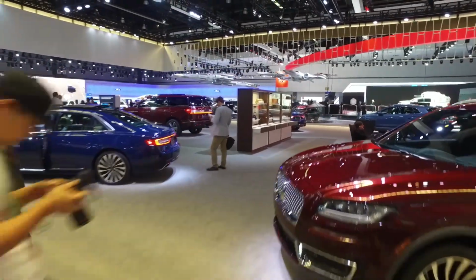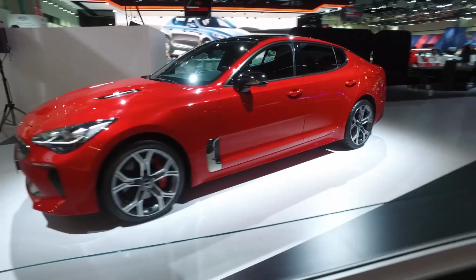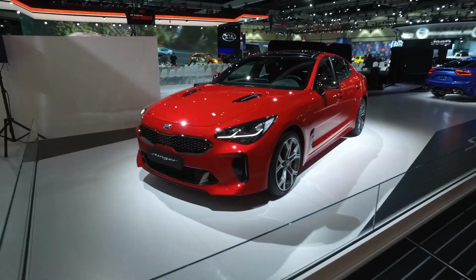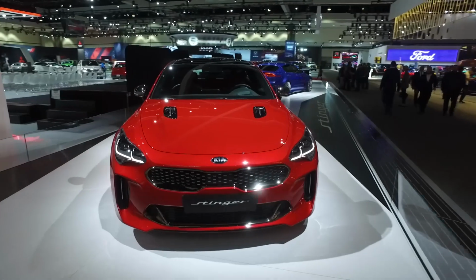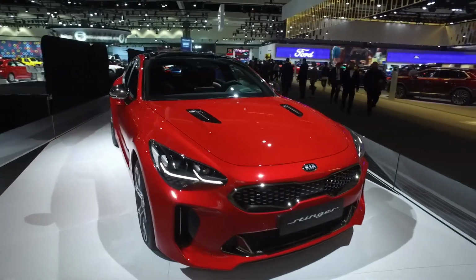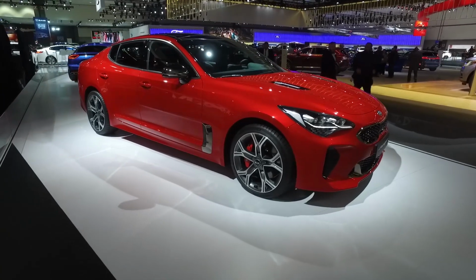All right, so this over here is the Kia Stinger. This is probably one of the most highly anticipated cars of the year. I've been lucky enough to drive it multiple times, and it's really impressive. And it's not just impressive because it's a Kia, it's impressive in the whole marketplace, as a car. I think that's a really important distinction to make.